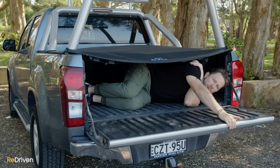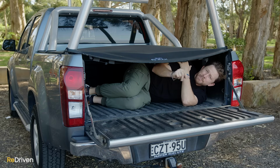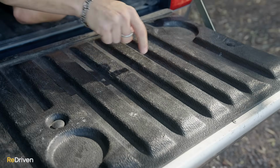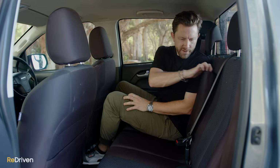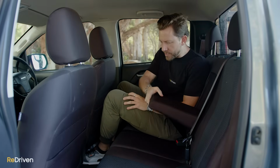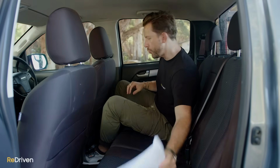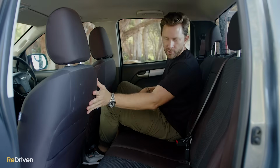So, is it practical? Well, look, it's a ute. It's designed to be practical, so yes, it's practical on the back. Plus, with this particular model, you get 4 cup holders and 17 cabanossi holders. Excellent. Practicality in the second row, you have a very thin armrest here. You've got 2 cup holders down here, which is very cool. You've got 2 ReDriven Isuzu D-Max script holders behind the driver's seat and behind the passenger seat.